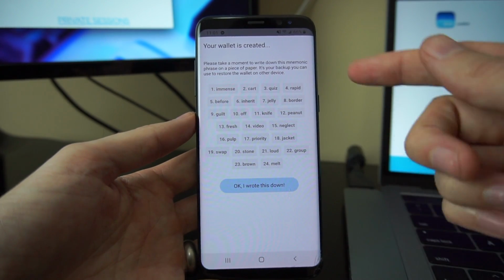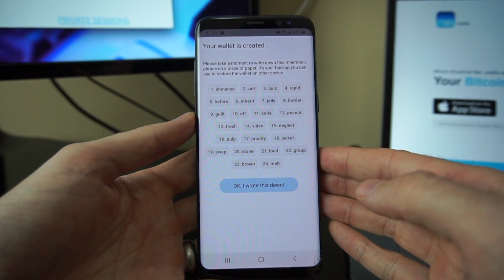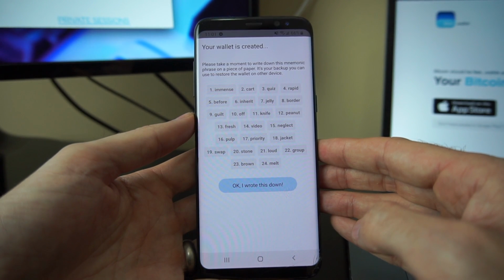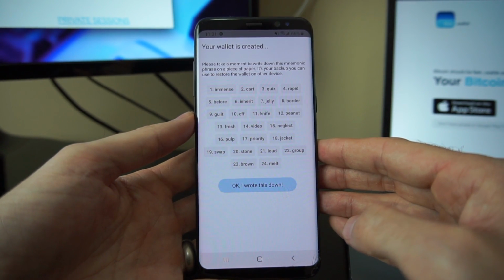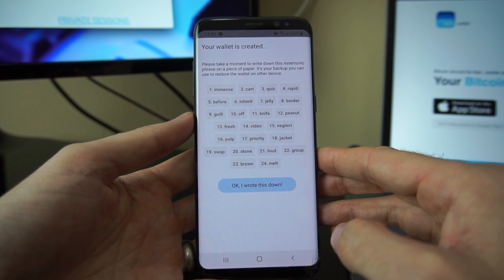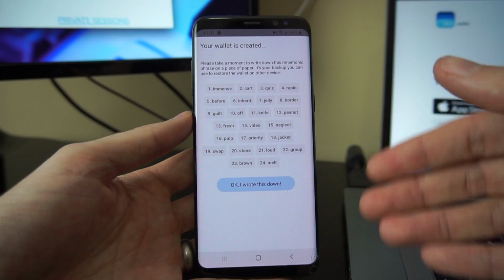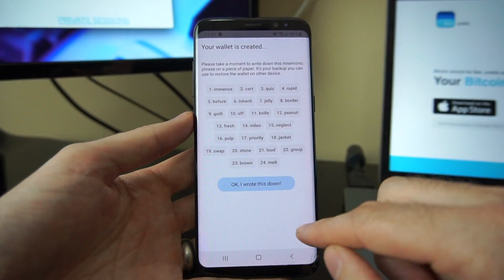However, it's important to note that this phrase of 24 words is very much like a regular key, in that if you give somebody a copy of your key, or if they obtain a copy of your key, they can access anything within it, which means that if somebody gets a copy of these words, they can steal all your money. So you want to write this down on paper and keep it somewhere safe. You don't want to keep it digitally, because if somebody gets access to a computer or wherever you have it, then they can also steal your funds.